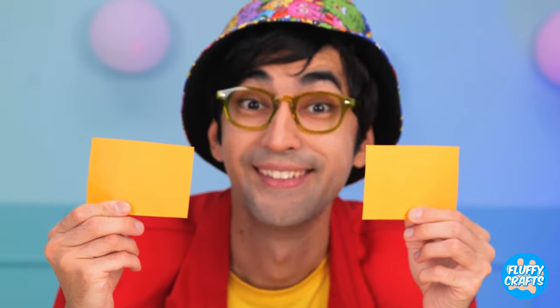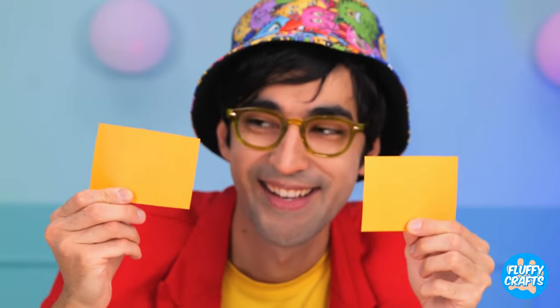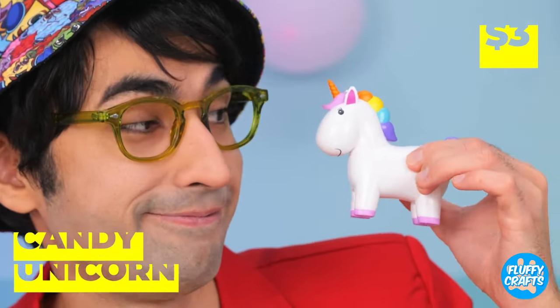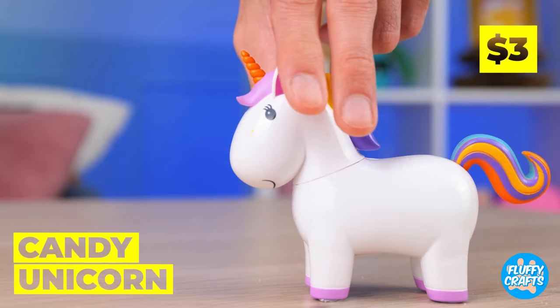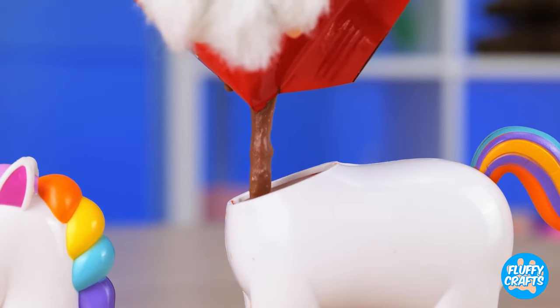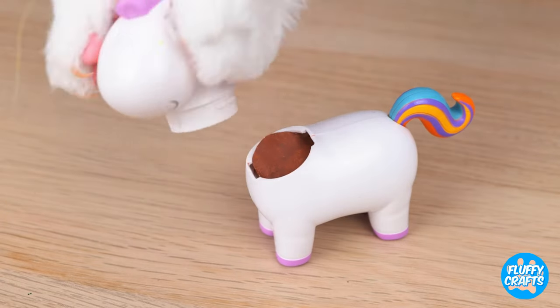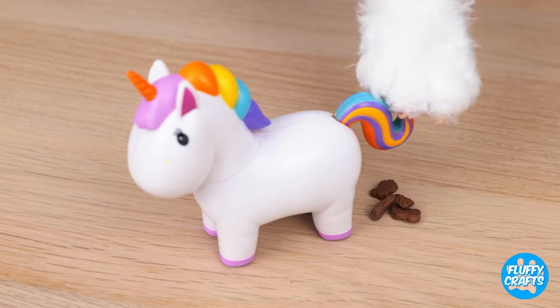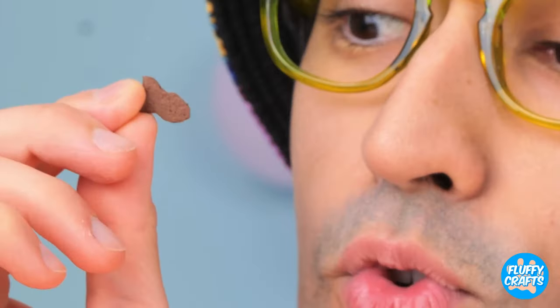Time for a guessing game. Pick one. Oh, you won a unicorn! A candy unicorn! Just feed it some melted chocolate. And soon, you get a few surprises. Cute little bite-sized pieces of candy.